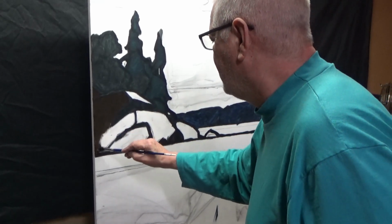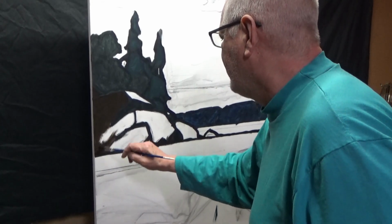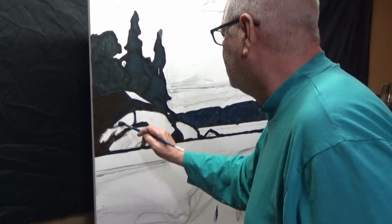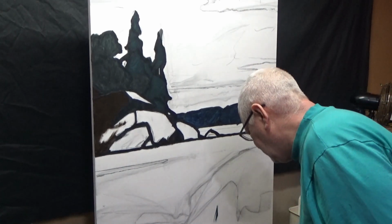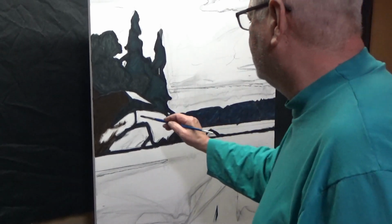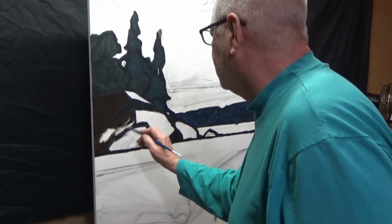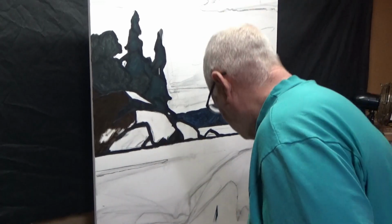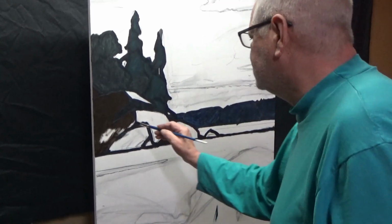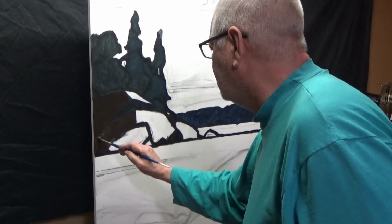So I thought that what I would do is just scrub this in, and I can, you know, it's raw umber and there's a bit of residual ultramarine blue left on my palette. So that got mixed in. And I'm almost out of that. I think I have enough to do the dark side of these rocks.